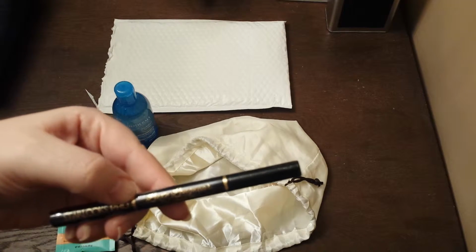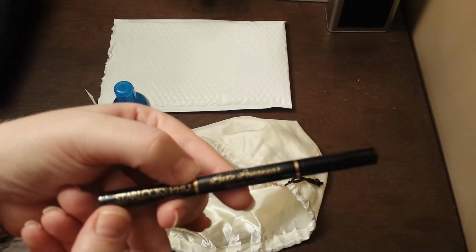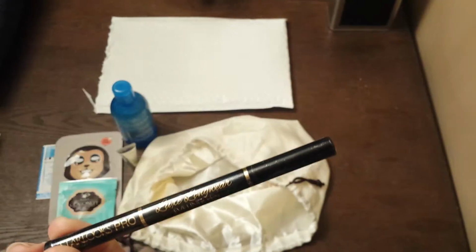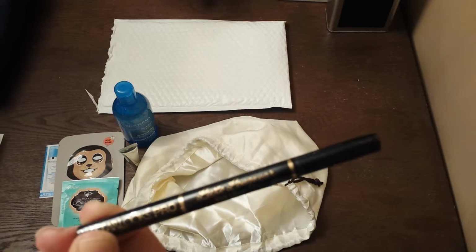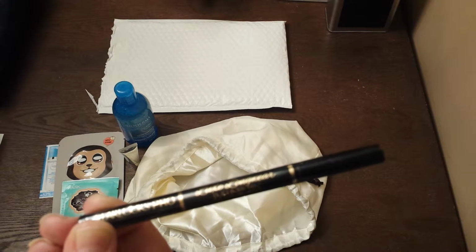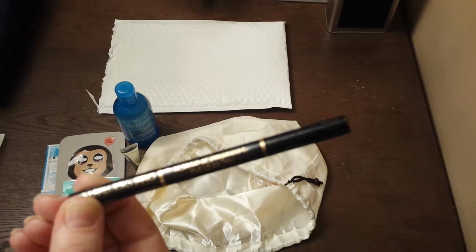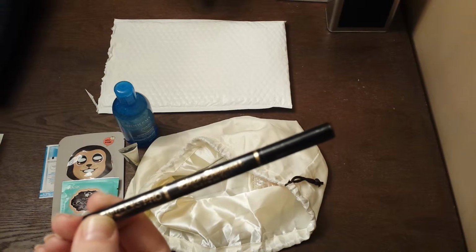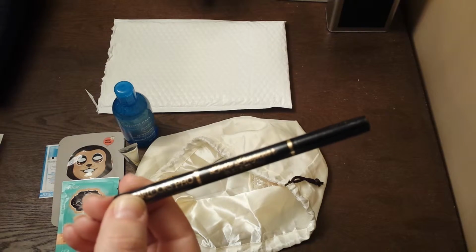Next up is Starlux Pro Luxe Longwear Eyeliner Pen. I don't know if you can see that. I hope you can. This is a full-size product, and it's $19. It is a felt tip eyeliner pen. I use eyeliner pens a lot because I like the wing, the flick and everything. It says it applies smoothly, dries quickly, and lasts all day and night long.